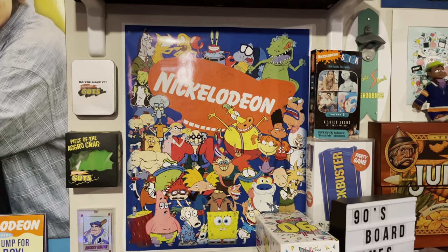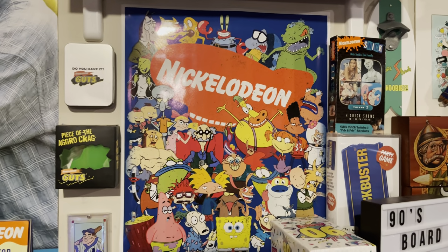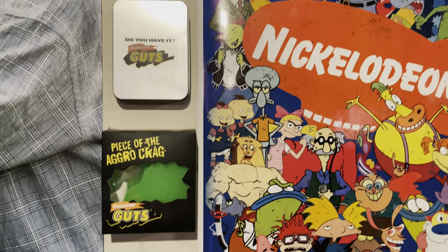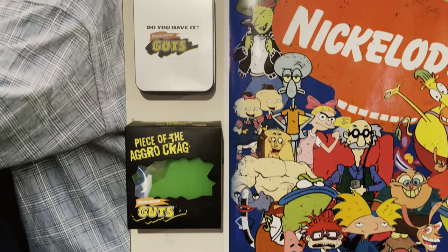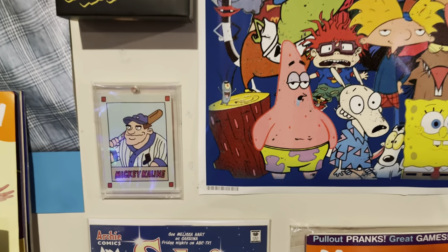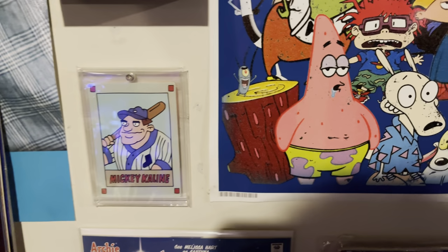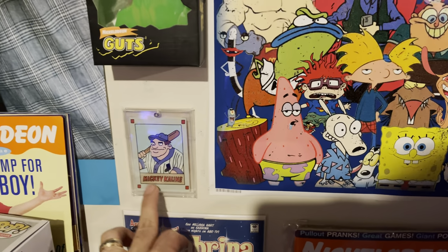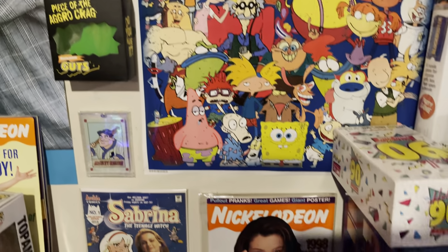Scrolling down here, we have more Nickelodeon stuff. We have a nice Nickelodeon poster with all the characters on there. We have Nickelodeon Guts. We have the Aggro piece that you won when you won the show. Then we have a medal sitting in that plastic area right there. I love that I had this Mickey Mantle card. If you guys remember that from Hey Arnold, when he really wanted this baseball card. Really cool to have this in the collection as well.